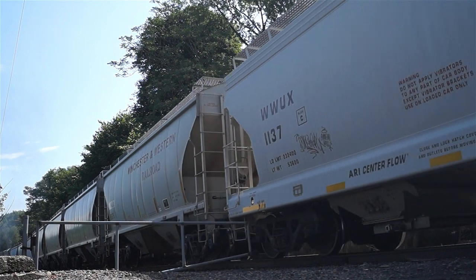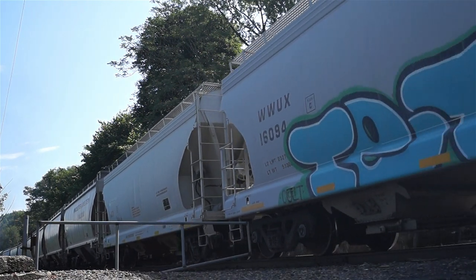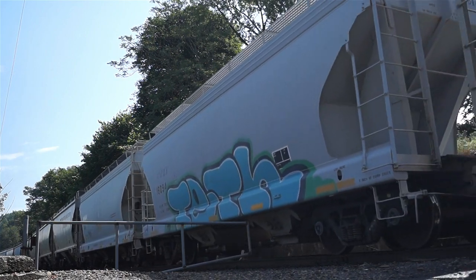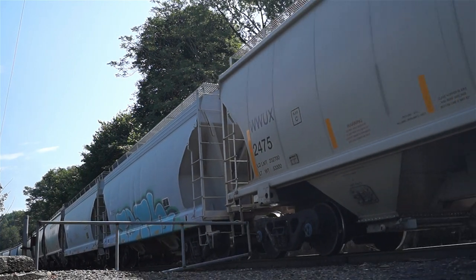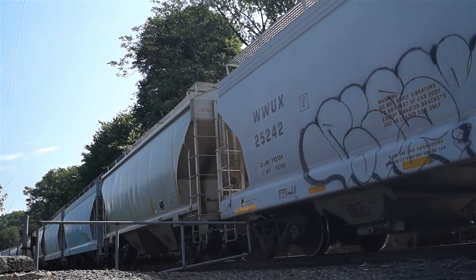Another bright spot in 2020 was that frac sand was still on the move. I've since been told that sand movements to Carbondale have drastically slowed down over the past year, but since I haven't been out chasing trains in that time period, I can't say for sure if that's true or not.